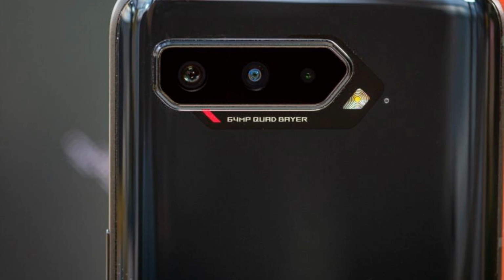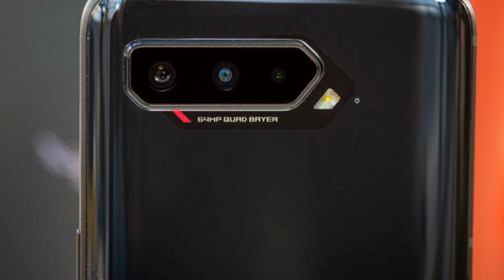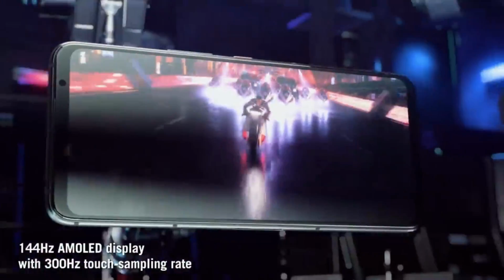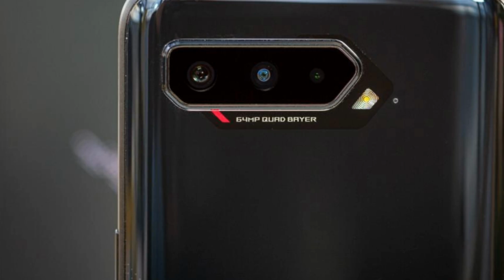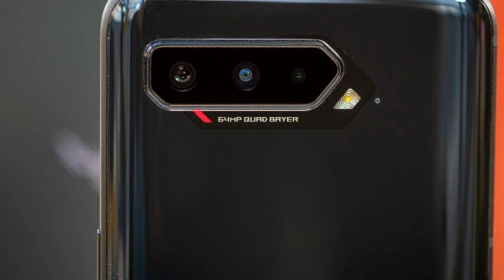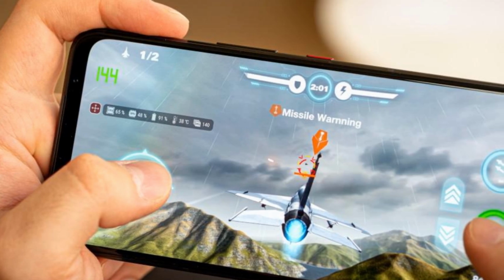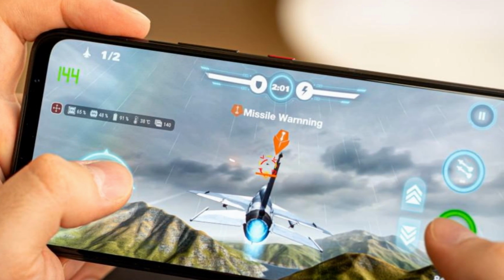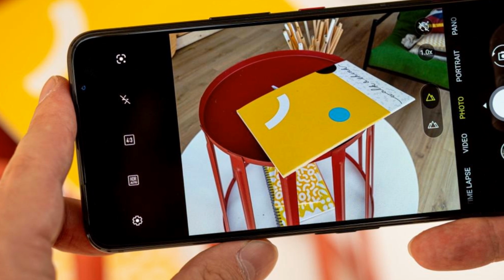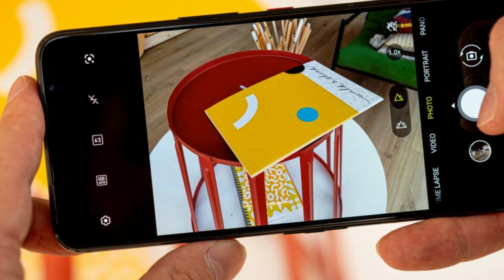The Asus ROG Phone 5 has a modest array of cameras for its price range, notably missing a telephoto lens for zoom photography. The phone has a 300Hz touch sampling rate, which is faster than most phones. The ROG 5's depth of field produces decent background blur, but its portrait mode doesn't quite match top-tier flagships.